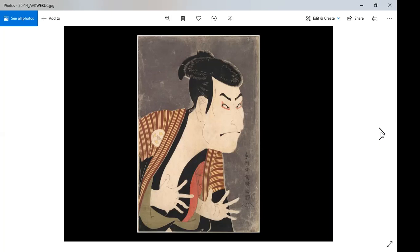I already defined what that is, Ukiyo-e philosophy, and people were enjoying these plays along with a meal and maybe a visit to the local brothel before or after the theater. In any case, this is one of the most famous actors on the stage at this time in Japan. And this may well be an advertisement. It probably is for this actor.